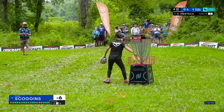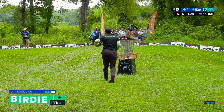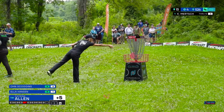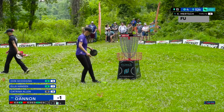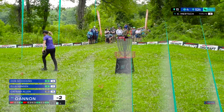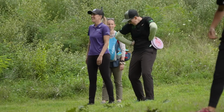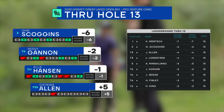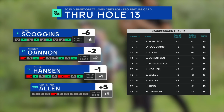Owen moving to 6 down. Wow. Ella finding herself back under par. Catrina struggling still to find those birdies. They can be elusive out here. You don't even have to be that off either, just a little. Katrina's hyzer flip game can get very affected by the wind too. What's happening? A lot of fun, it looks like. I'm into it. Cat Murch still leading the way though, 7 down through 13. Wow.